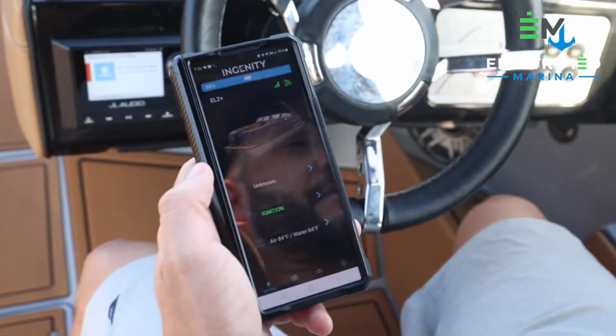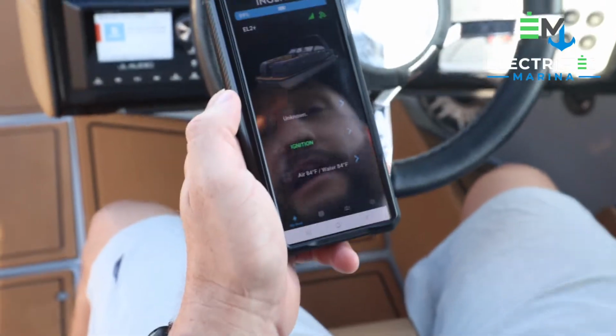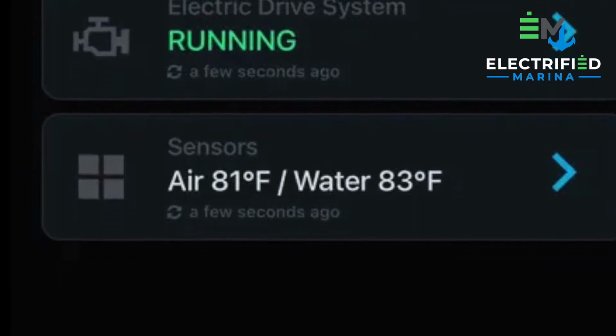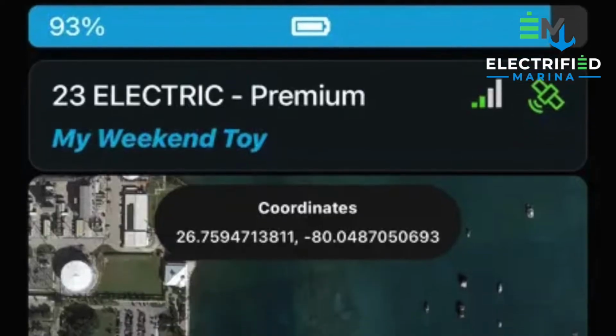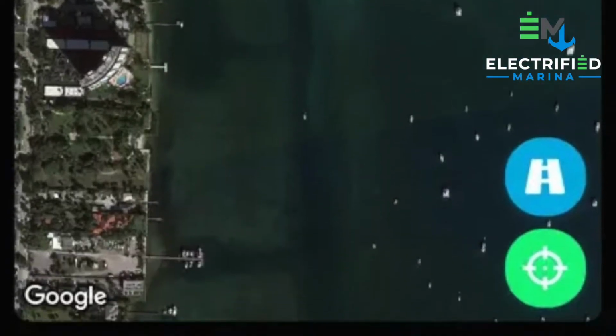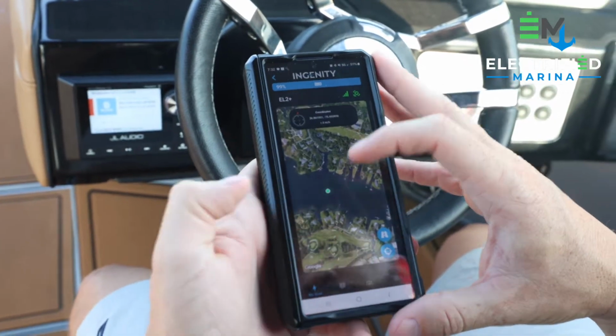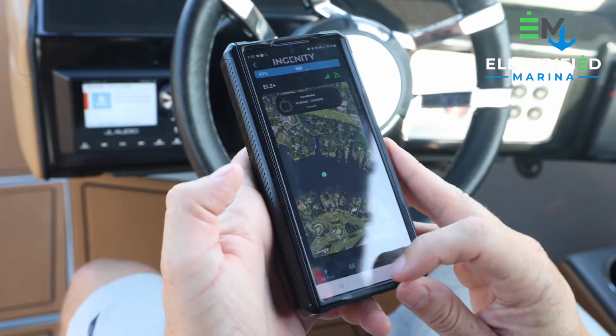One of the best parts about these electric boats is the mobile app, so it really does spoil you. You've got your charge, you can name the boat, look up the location. So if you loan the boat to a friend or you've got family out on it, you can literally see their exact location, where they're heading, and also their speed as well. So it's a pretty nice feature to have.